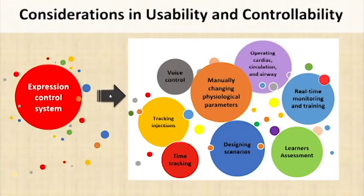Now we want to think about how to put this into practice, and to do so, we need to consider the existing workload of educators operating the robot. The educators are running more complex simulations where they need to design different scenarios, manually change physiological parameters, or do voice control and so on. However, we would like to reduce the operators' workload and improve their ability to focus on their educational goal rather than on robot control. To do so, we are closely collaborating with a team of clinicians and we are engaging in an iterative design process to create a new shared control system.